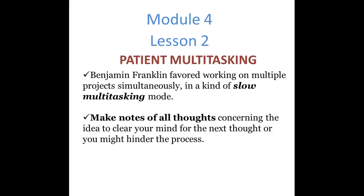Based upon this patient multitasking concept, to nurture your ideas, make note of all associated imaginations in an organized manner using phone notes, yellow pads, or whatever you choose.